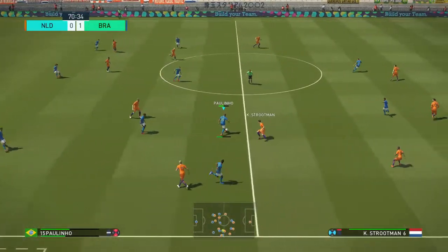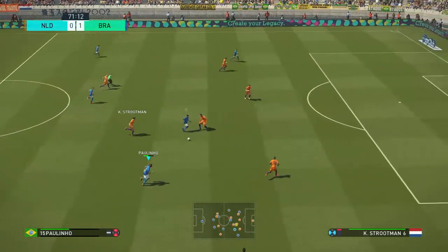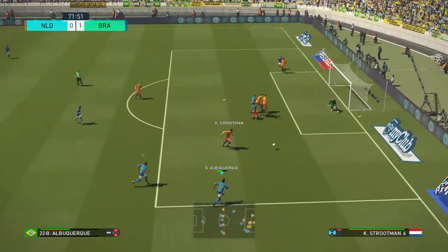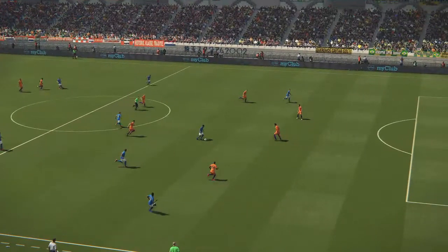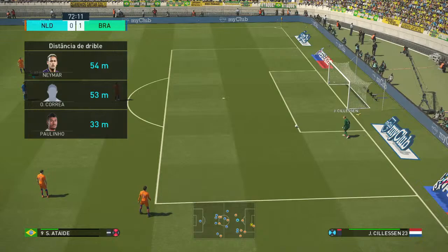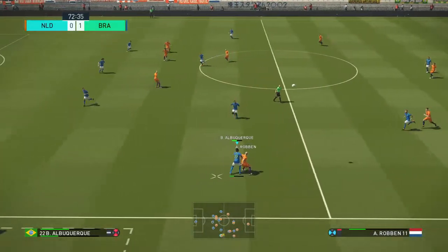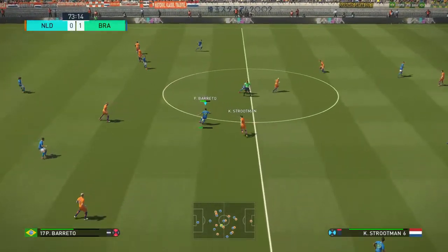Good challenge, he just stood firm. Paulinho. He's gone for it! Oh, surely that deserved better. That was created because of good, lively movement, which pretty much dictated the pass. Oh, he really wanted that. Yeah, and you can feel and hear how the crowd are reacting to all of this.